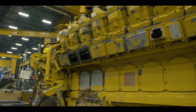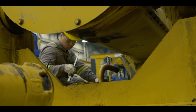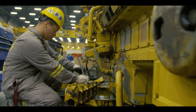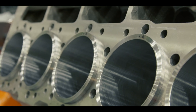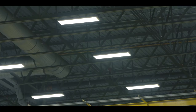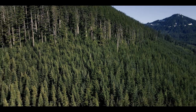I think it's important we start to think about the circular economy and ways we can extend the life of components and recycle and reuse components, because resources are finite and raw materials are finite. But we need to drive down the materials we're utilizing in the rebuild process, and the water, the electricity, the power, so that we can do it more efficiently and reduce the impact on the environment.